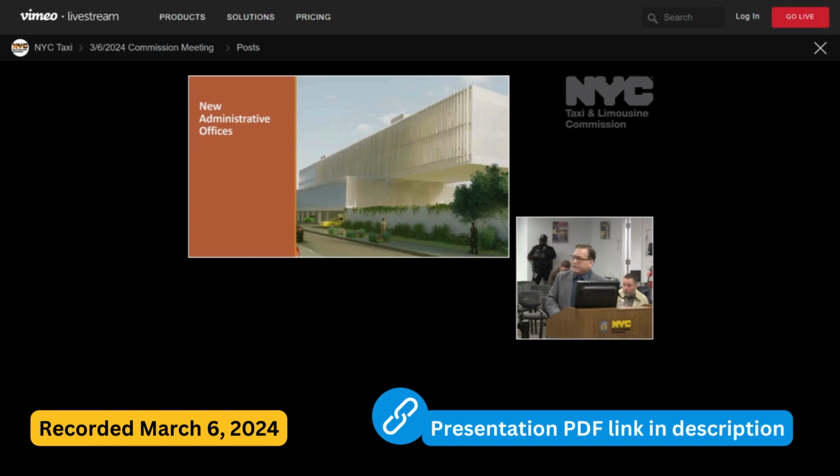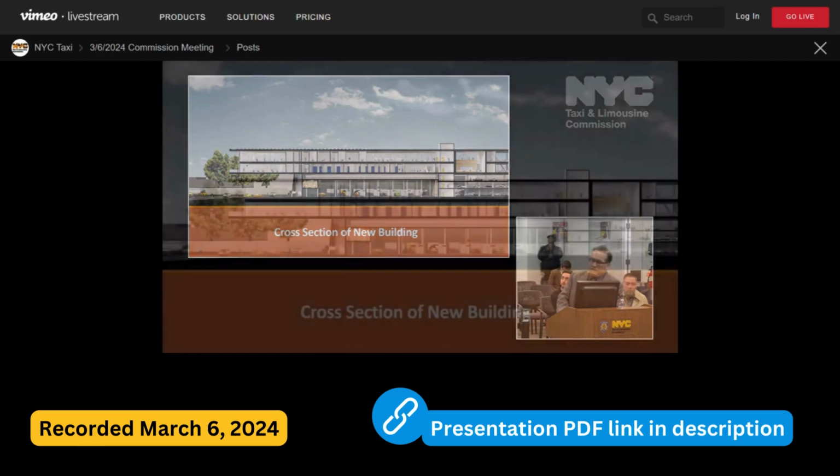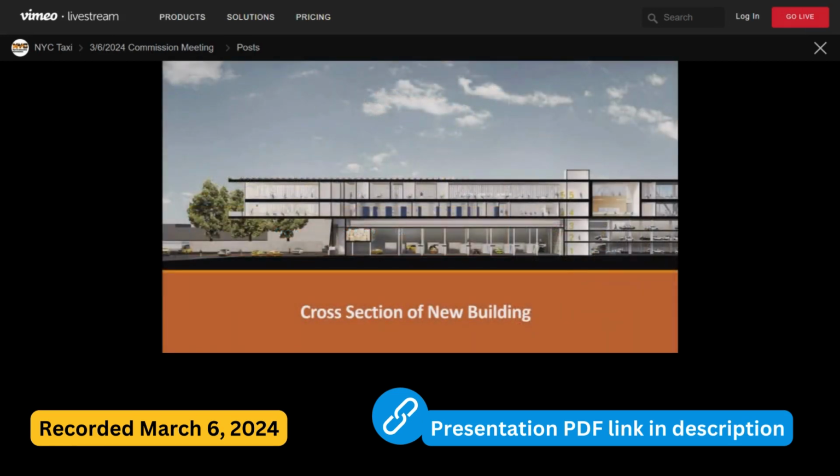This is just a zoomed in photo of a rendering of the new building. This cross section of the back of the building will give you an idea of everything that's going to be delivered. On the left-hand side is the new parking lot for visitors to the facility. Then the inspection lanes are in the center, as they are now. And to the right is the parking garage, which has 3 levels, ground level and second and third levels.